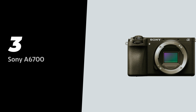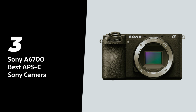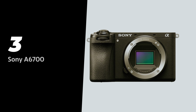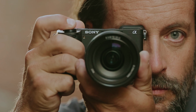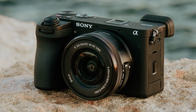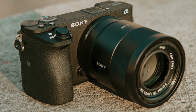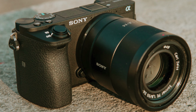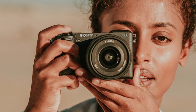Number 3. Sony A6700, our pick for best advanced photo system, Type-C Sony camera. If you're a hobbyist in search of a capable hybrid camera, the Sony A6700 could be just what you need. With its 26 megapixel advanced photo system Type-C sensor and an impressive 759-point phase detection autofocus system, this camera captures sharp, balanced images that meet your creative aspirations.